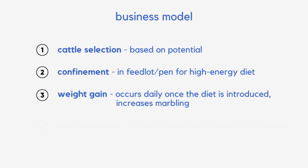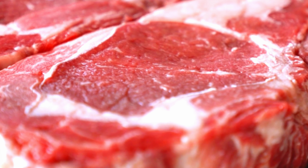Then there's a period of weight gain, which actually happens on a daily basis once the feeding begins, once the high energy diet begins. So the goal is to maximize weight gain and improve the marbling of the meat. Marbling refers to the intramuscular fat that gives beef its flavor and tenderness.